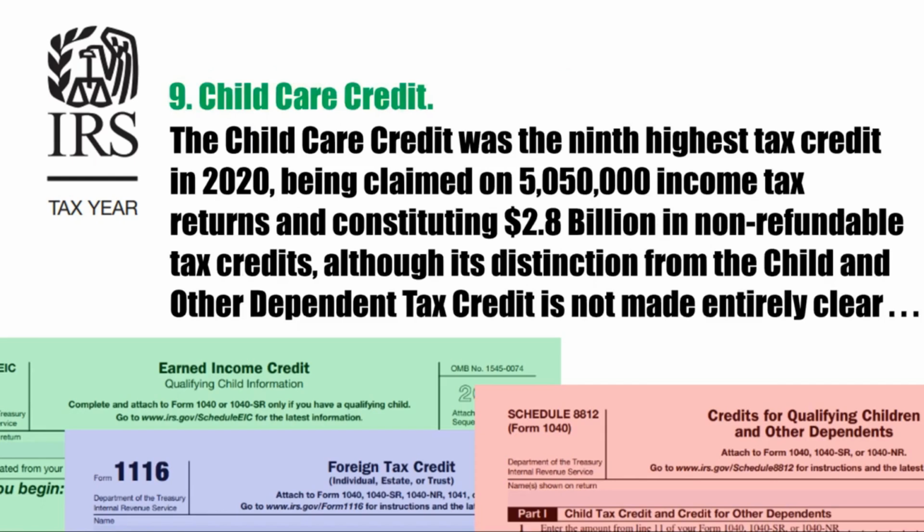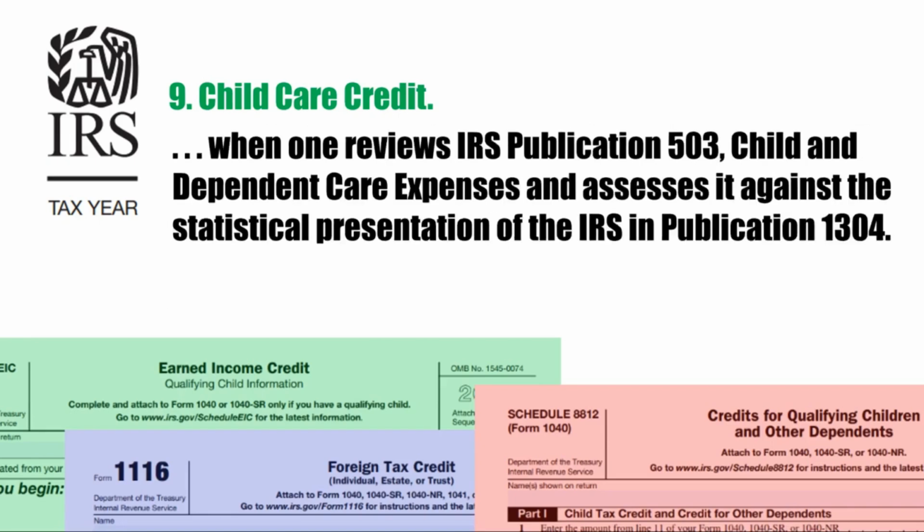Number 9, Child Care Credit. The Child Care Credit was the 9th highest tax credit in 2020, being claimed on 5,050,000 income tax returns and constituting $2.8 billion in non-refundable tax credits, although its distinction from the child and other dependent tax credit is not made entirely clear when one reviews IRS Publication 503, Child and Dependent Care Expenses, and assesses it against a statistical presentation of the IRS in Publication 1304.